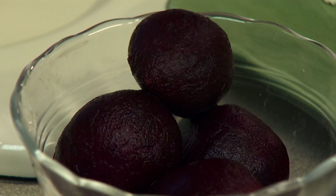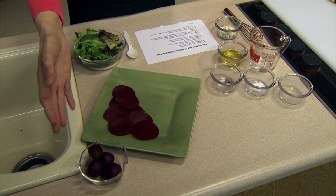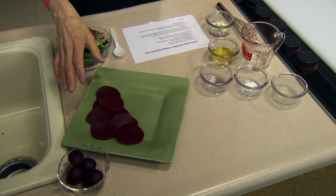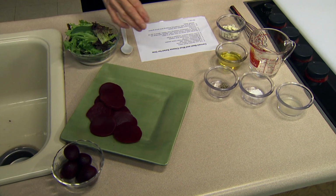I've got 1/2 cup of canned sliced beets. Now you could use whole beets. If you're using whole beets, I'd cut them into maybe quarters. You don't have to slice them. You could also use diced beets if you did them that way. I've drained them well, and now I'm going to make a dressing to go over it.